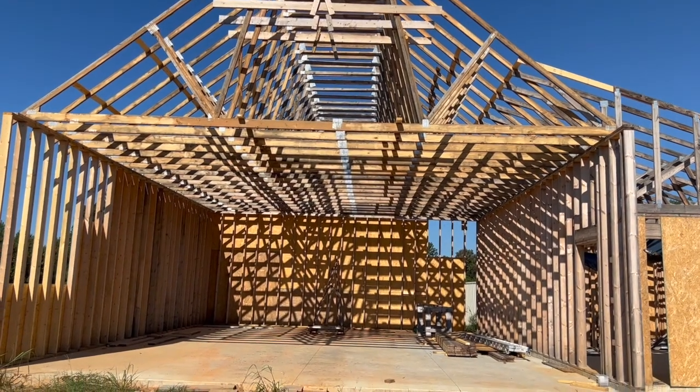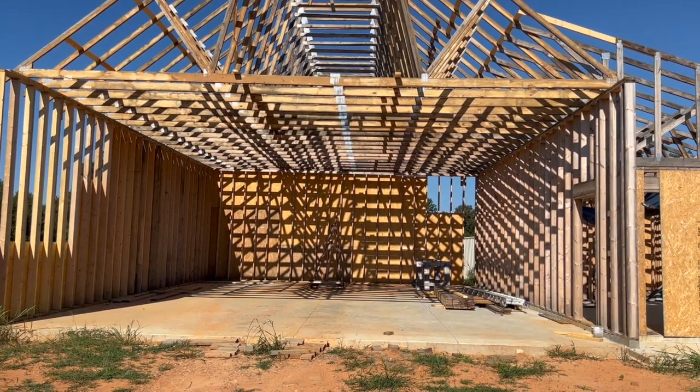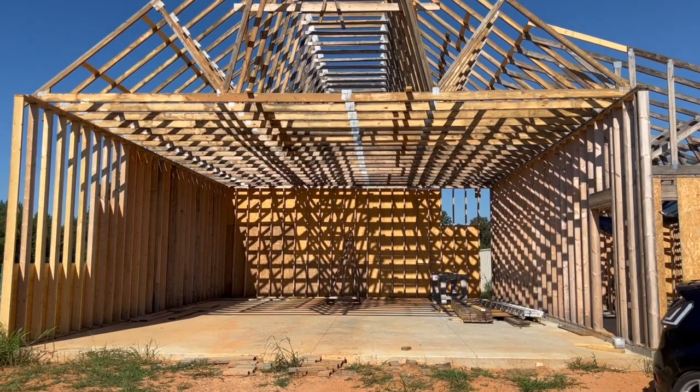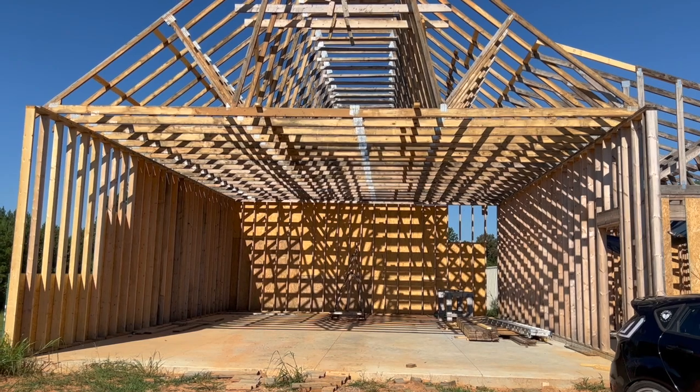We're gonna have to get out the house plans and figure out how we're gonna frame those doors and put headers over them and get the bolts into the concrete and all that stuff. So lots of stuff to do today, but I think we can get this whole front done today.